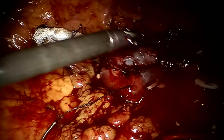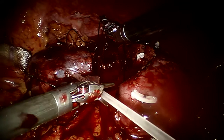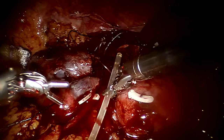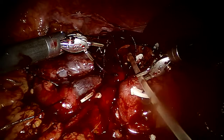Excellent. And so, in our initial couple hundred cases, when we were just learning this, 10, 15 years ago, we did not necessarily undersew the wet clips, and in two patients, we actually had the wet clip erode into the collecting system, as confirmed on ureteroscopy. And since then, we make sure that there is never, ever a stitch on top of a wet clip. Never, ever, ever.